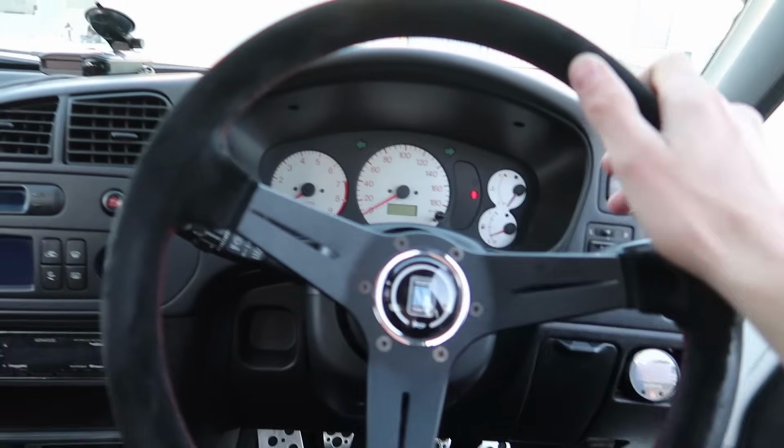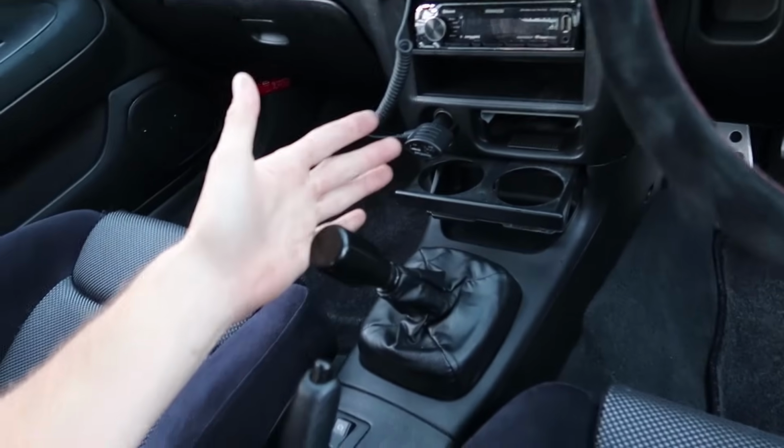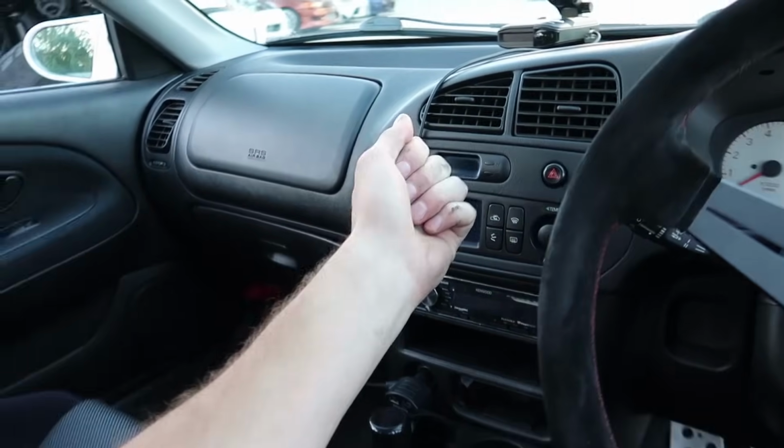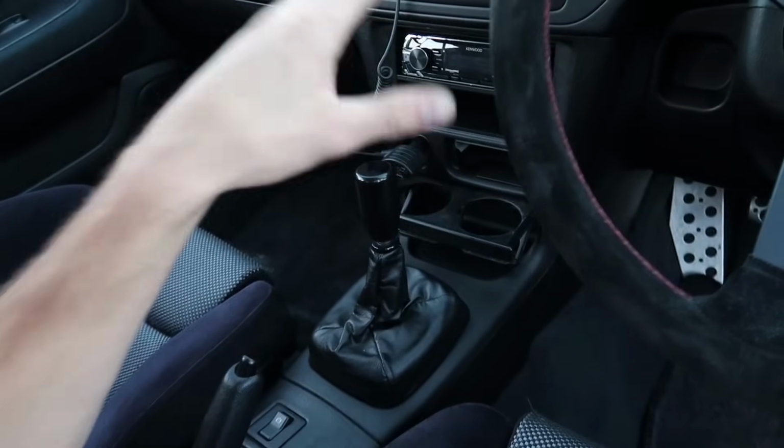But interior wise, pretty much stock. Comes with really nice Recaros. It's got a suede Nardi in it. Shifter stock. I thought about going to a CE shifter. I actually got one so I could be like ding, ding, ding, ding, ding. But I just like the stock look of this car. It's very much a time capsule, and when I drive it, I feel like I'm driving a car out of the 90s. I have a blast.